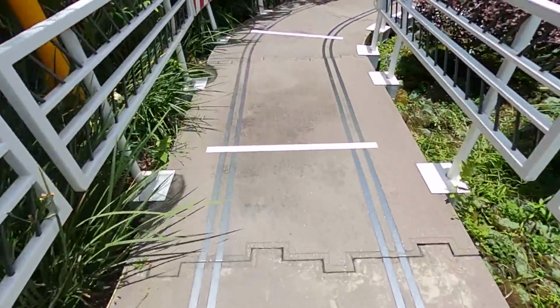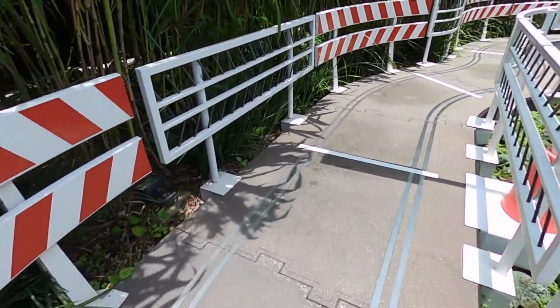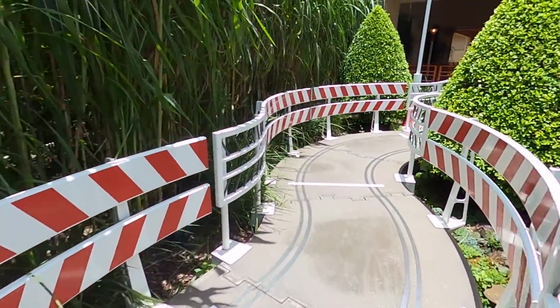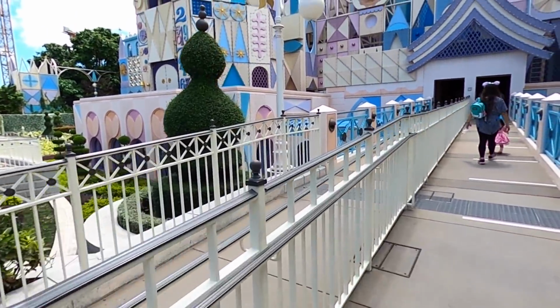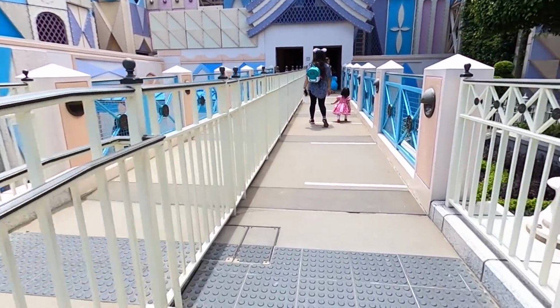Again, going through the attraction queues, you see these white lines, very consistent. I feel like I'm repeating myself, but I'm being consistent in repeating myself. So there's that. We have that going for me.